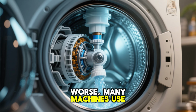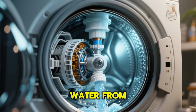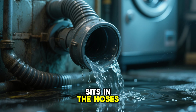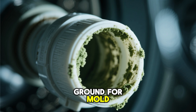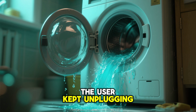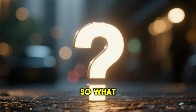Worse, many machines use that final 30 seconds of off time to run a drain pump cycle to remove leftover water from hidden hoses. If you cut power early, that water sits in the hoses and becomes a breeding ground for mold. I've seen washers leak not because of a broken part, but because the user kept unplugging it, and stagnant water eventually seeped out through seals. So what should you do?